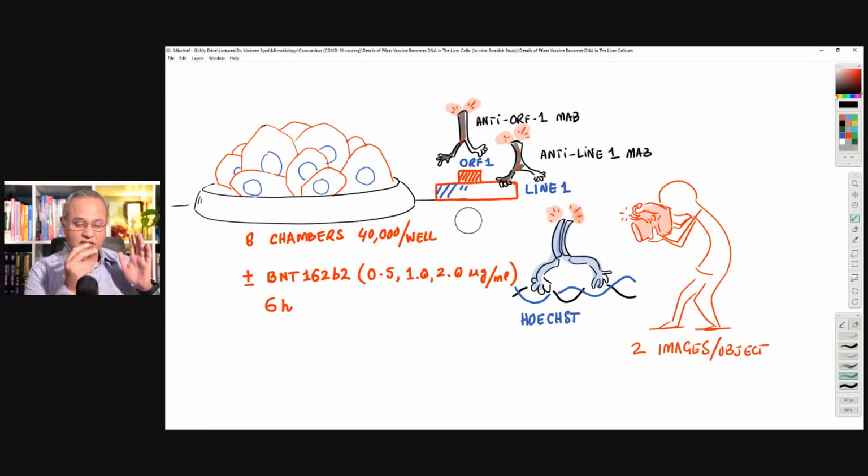I'll keep repeating. The DNA gene is expressed. It will make messenger RNA. Messenger RNA would come out in the cytoplasm. It will go and make protein. So now they're trying to figure out, is there protein as well? To figure that out, I think in the COVID time, we all now know that if you want to figure out some protein, we can make antibodies against it.